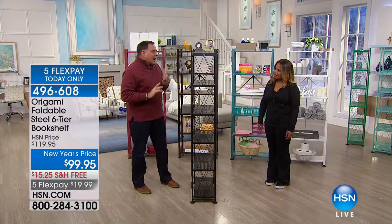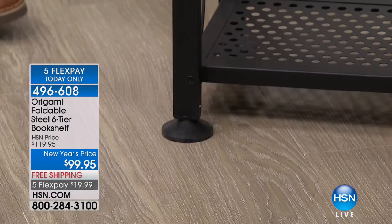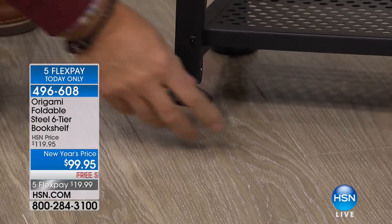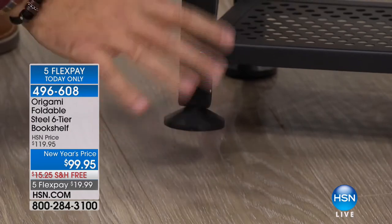So that's it. There are feet on the bottom of this. We call these leveling feet, because if your floor is uneven, watch this. I can rotate this clockwise and this foot will come down, or go counterclockwise and it goes up. So if your floor is a little wobbly or uneven, you don't want this to be wobbly.